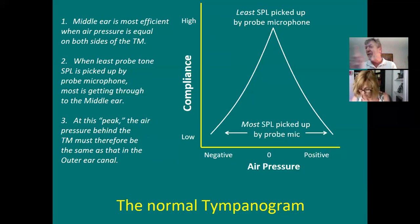Wherever the peak of the tympanogram is situated, that's going to be the air pressure behind your drum. That's the neat thing about tympanometry, is you don't even have to go into the middle ear. Just by playing around in the outer ear, you know what's going on in the middle ear without even going there. What if this was shifted just a little one way or the other? That's exactly where we're going.